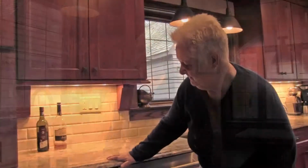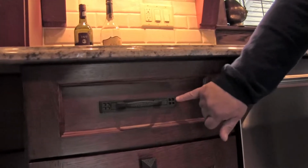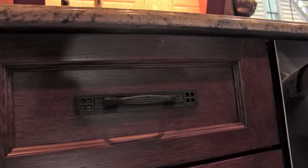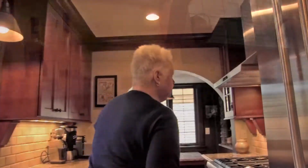So after having them out and talking to some other people, we chose S.J. Janus, and I have to tell you, we're so pleased that we did. The detail is incredible. I don't know if you can get a picture of this, but you'll see these kind of pulls. These are thicker. The detail is gorgeous, and we were real pleased.